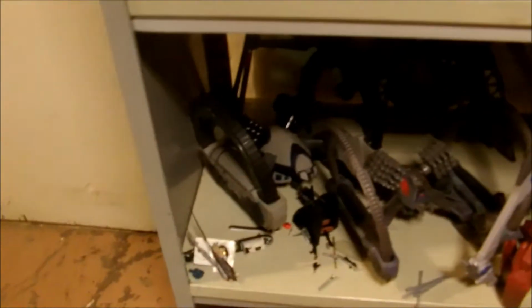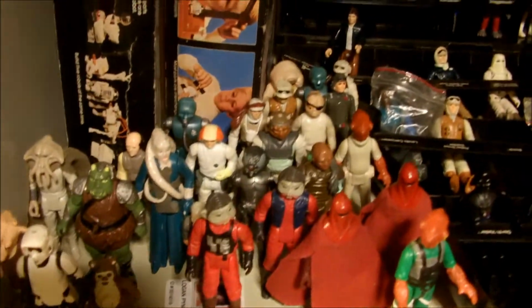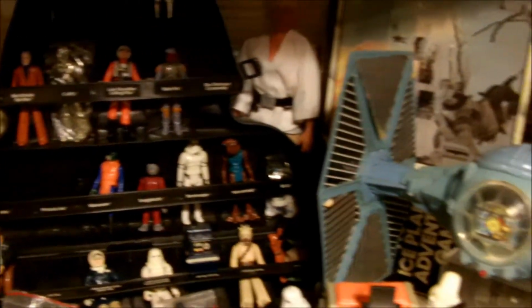Now we'll go on to kind of one of the main figure shelves here. First, starting at the bottom, just have a ton of Separatist vehicles and tiny random junk I need to clean up. Up next, vintage shelf, comprised of both mine and my father's different vintage collections. So, a lot of loose figures. One of his original Vader carrying cases with all his original figures in their correct spots.